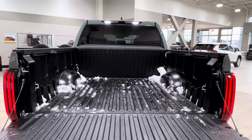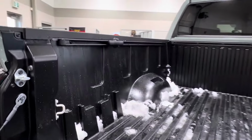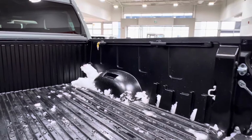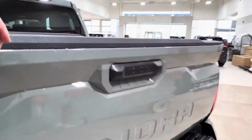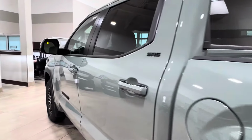You have a little bit of snow inside the bed, so try not to mind that. And then, of course, we have the tie-down hooks and bed rails in the bed space itself. To close it up, just reach down to bring your tailgate back up into its starting position. Next, let's go take a look along the inside.